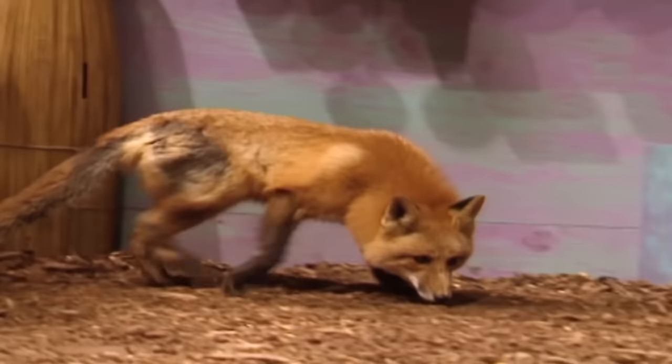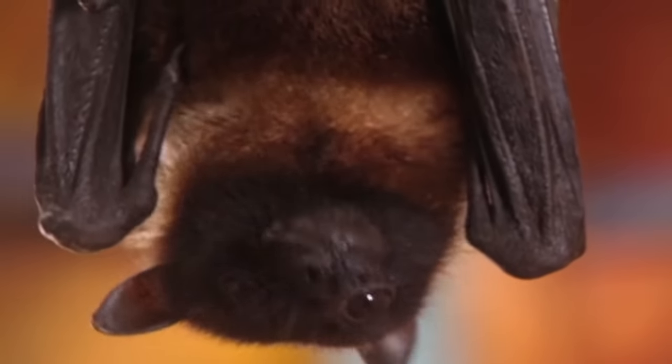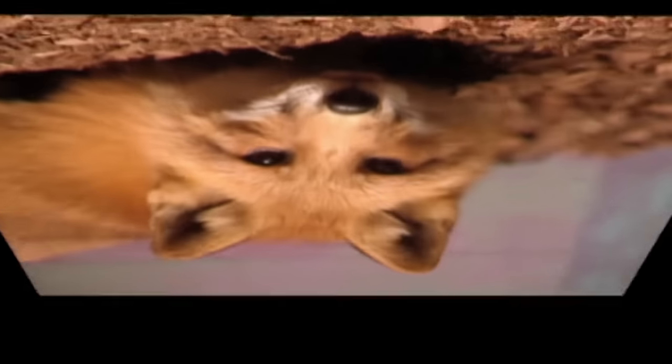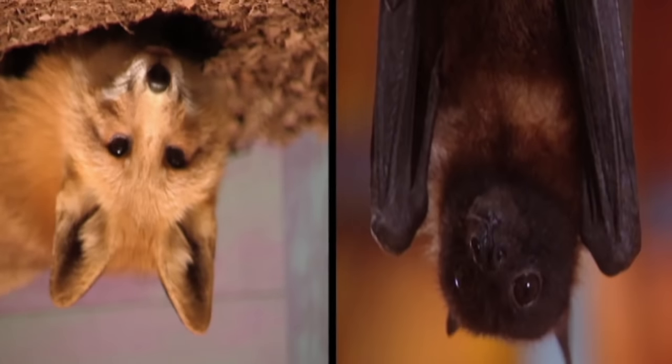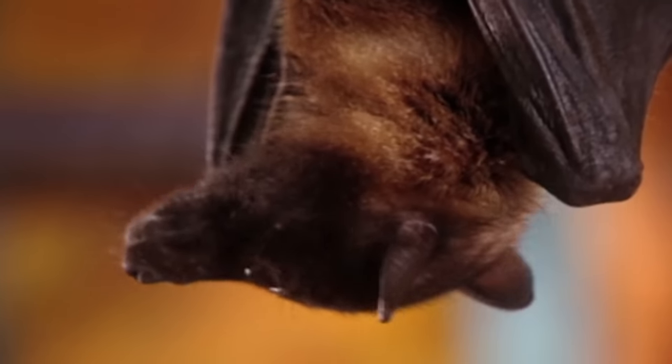Well, the red fox is a fox, Zoboo, but the flying fox isn't a fox. He's called a flying fox because he kind of looks like a fox. Take a look. See what I mean? Oh, yeah. But actually, a flying fox is a kind of fruit bat.